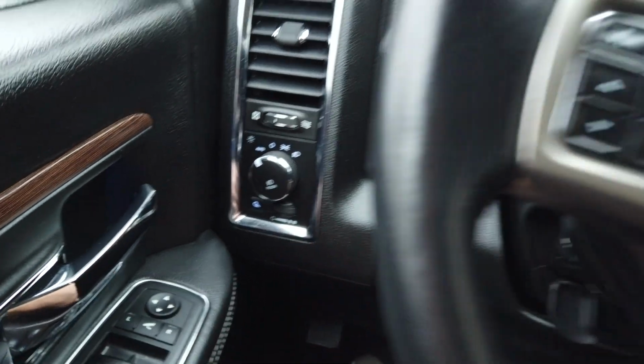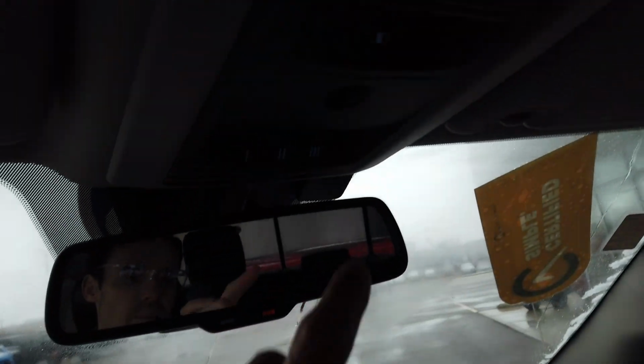Automatic headlights here. And coming up here, it does have the power rear window. If I push this button here, that rear window is going to open up there, so it's nice so you don't have to climb back there to open that space up there.